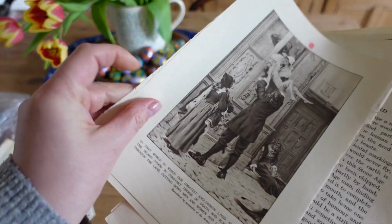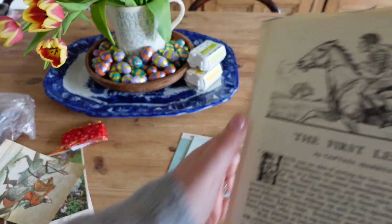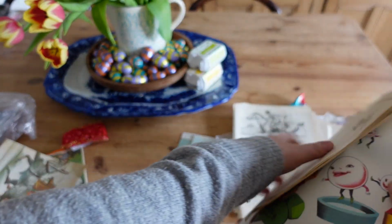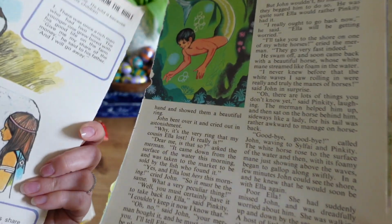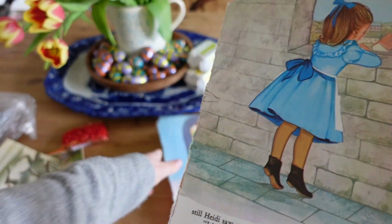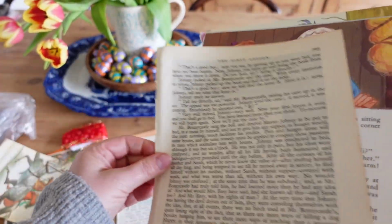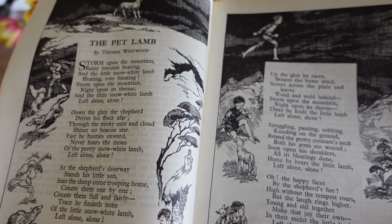gosh, I just thought they might be quite useful for her. I don't know. Oh, look at that. Billy's Bubbles, but look at those. They're grey, aren't they? Oh, I love that. It's kind of sad that the books have not made it, but then it looks like it was a children's book, so they're always going to be well loved, aren't they? The Silver Merman. Wow, he's great. So yeah, it was £2, and some of the pages are so pretty.